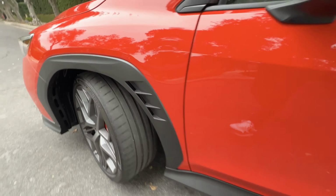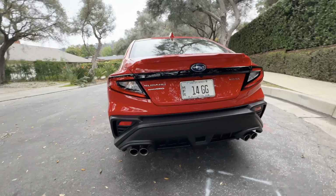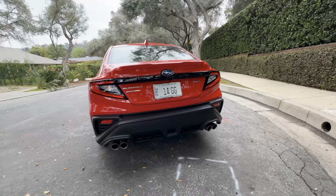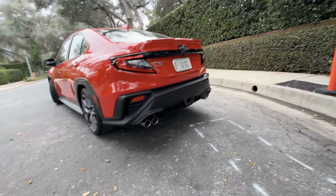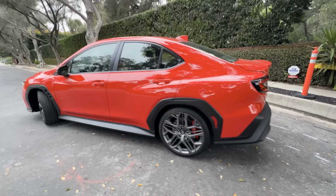We'll move to the back. Again, those rims, I really like those. Those look cool. But yeah, no real badging, no TR badging on this. Just looks like your standard WRX. So for whatever that's worth, but it's a good looking car. I've always enjoyed how this looks.